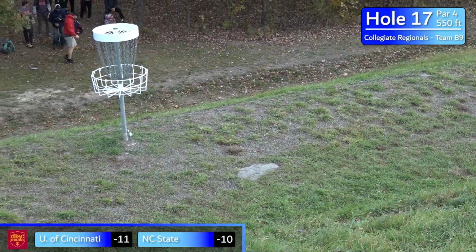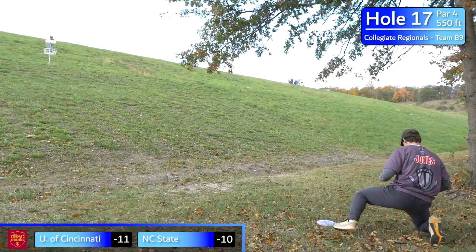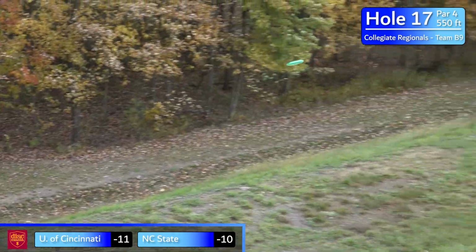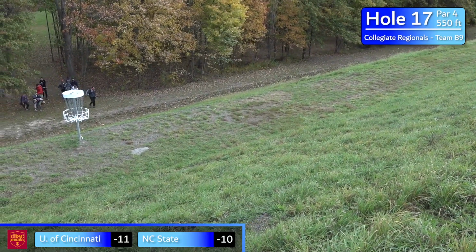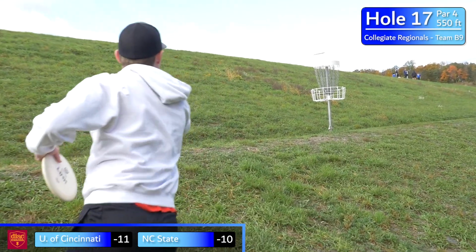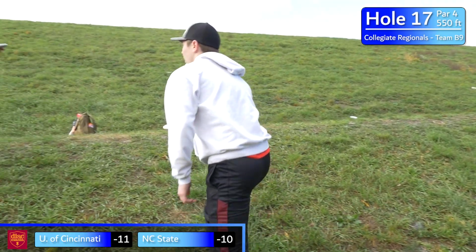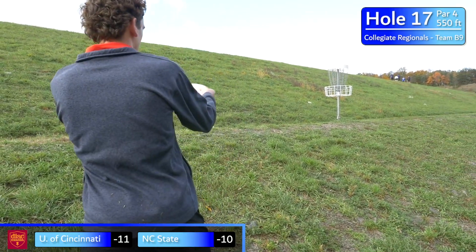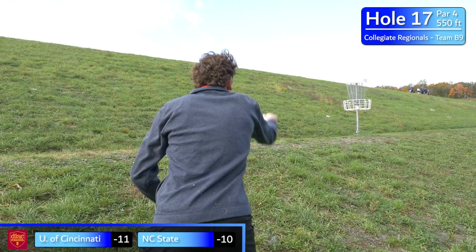Oh, off the top of the basket from Zach. You've got to think NC State knows they got to give this a run if they still want to keep this thing close. Not going to happen there from Gus. So now with these putts, Cincinnati got a chance to take a 2-stroke lead, at least on NC State, heading into hole 18. Ilkin, seen some putting woes from this team on the back 9, but chance here for a big one.